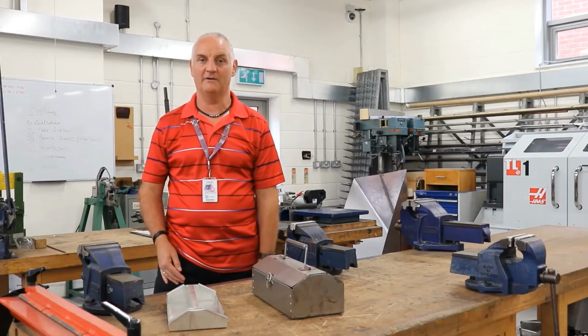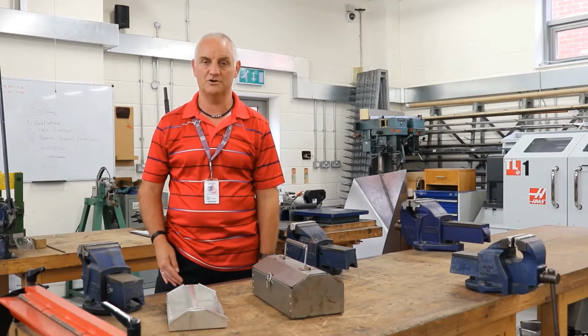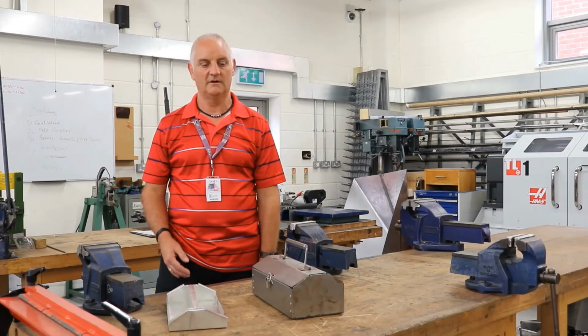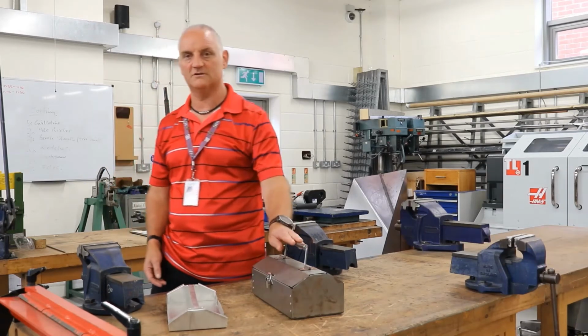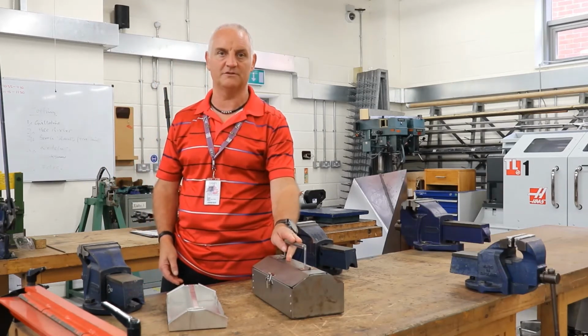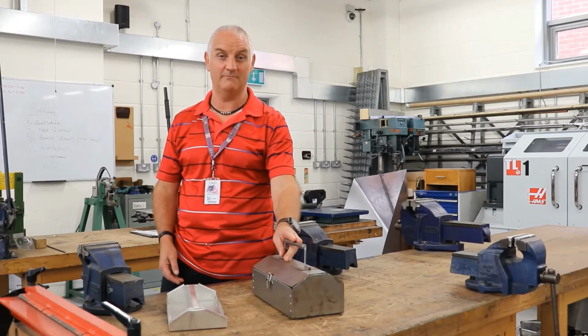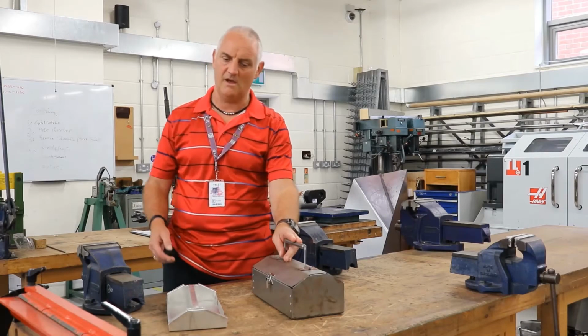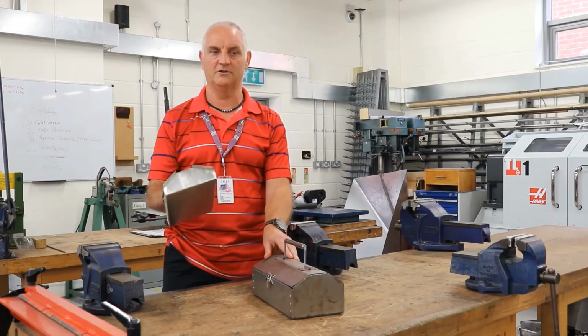Hi, I'm Malcolm Buchanan. I'm one of the engineering teachers in Alton. We're going to be in the workshop doing a fabrication unit where you'll be making this toolbox, so you'll be using lots of practical skills. We also do another unit, Unit 2, which is working safely as a team, so you're going to be in a team, and what we're going to do there is we're going to manufacture a toolbox tray to go with your toolbox.